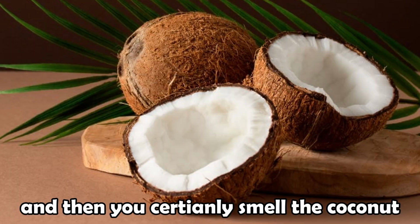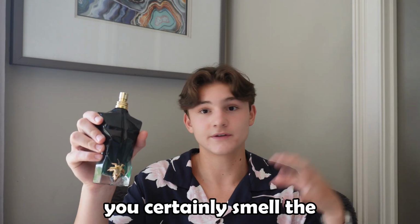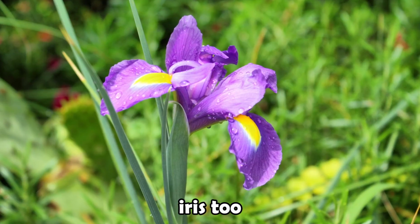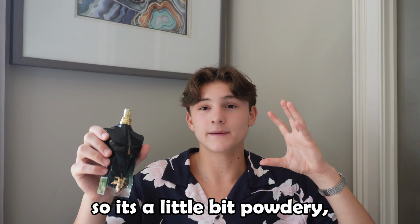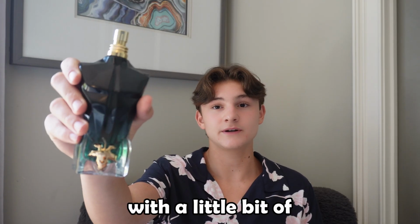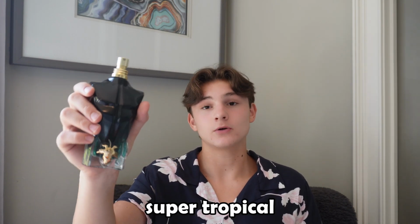And then you certainly smell the coconut. It's very prominent all the way through this fragrance. You certainly smell the sandalwood, tonka bean, that creaminess. You smell a little bit of iris too. So it's a little bit powdery, creamy, just delicious coconut, vanilla, done to perfection with a little bit of ginger. Super duper nice, super tropical.